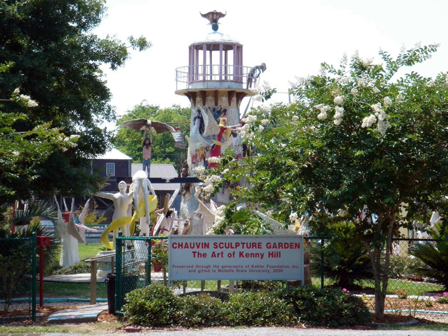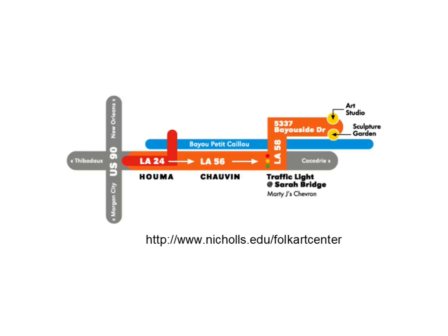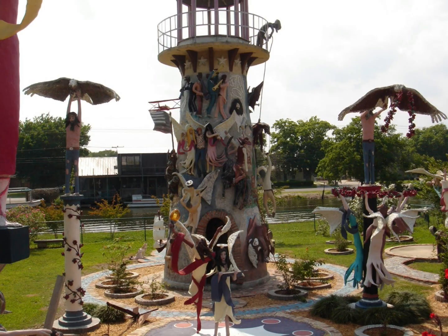Today, this is the entrance from the Bayou View Road to the site with the signage. But if you were to go, you would go from US 90 to 24 to 56, and then at Marty J. Chevron, you make a left over a little bridge, and you get to Bayou Side Drive, and then about a mile and a half down the road, you get to the sculpture garden. We do have a website attached to the Nicholls State University campus website with a little bit more information.